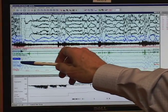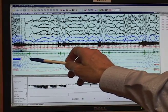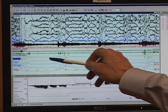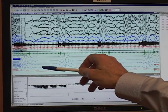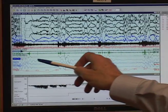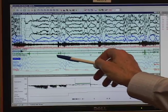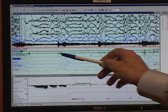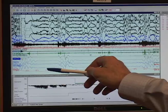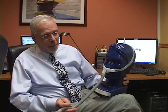What we're looking at here are fluctuations in airflow, in other words, breathing that's taking place. And right over here, there's a flat line. There's a flat line here, here, and here. And what this represents, because this lack of breathing is continuing for more than 10 seconds, is an apnea.